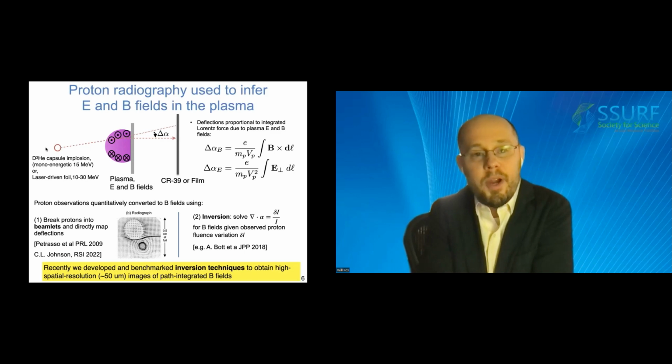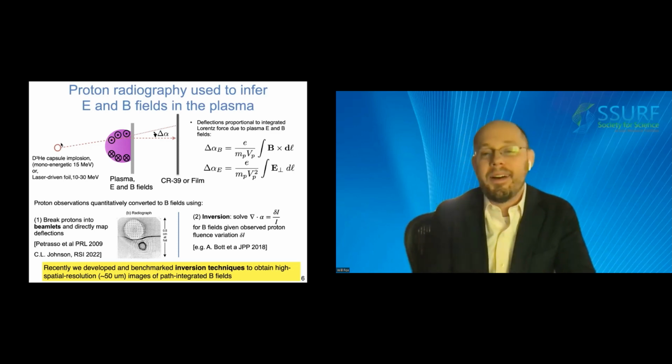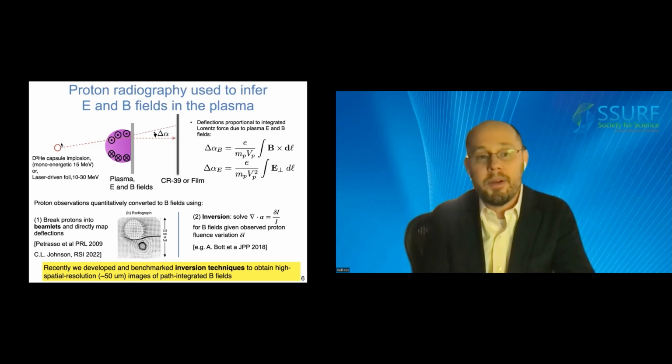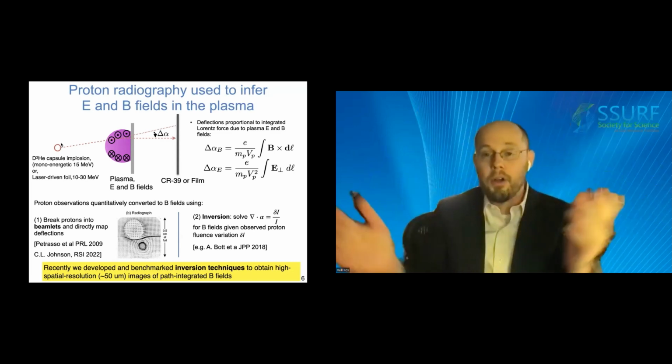So proton radiography, I've mentioned, is a technique to measure the electric and magnetic fields in the plasma. In these experiments, we have a separate fusion implosion that's run nearby to our main plasma physics experiment. NIF is very good at doing fusion. One thing you can do is have a small capsule filled with deuterium and helium-3 and compress that with a number of lasers. And when it fully implodes, it creates a burst of fusion protons which go in all directions.